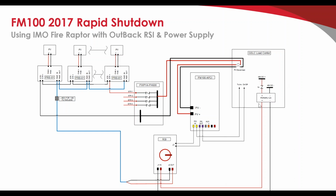All you need is the power supply in the Radian, or in the load center, connected to the rapid shutdown switch. And that rapid shutdown switch powers the power in, power out on the Fire Raptors, just like the previous switch did. And they have the same configuration with the home run.